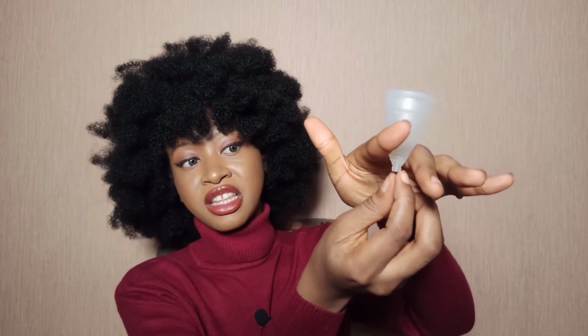So when you push it in and you realize that this rim, right here, is hurting your labia, you can just cut off that extra part I told you about, then you push it in. It goes all the way in. This cup is so comfortable. You'll think that when it enters it's going to make you uncomfortable, but that's not actually true. You won't feel anything. If you're not careful, you're even going to forget that you have a cup inside of you. That's how comfortable it is.